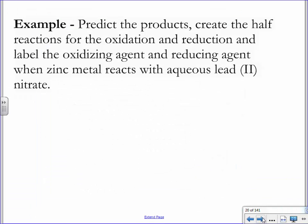I had one more example here, don't I? Let's go to the last one. We'll call it a day. So I've shown you a lot of stuff today, most of it vocabulary. Here's your task. I want you guys to predict the products, give me half reactions, and label oxidizing and reducing agents when you take zinc and add it to lead nitrate. And go. See what you can do.